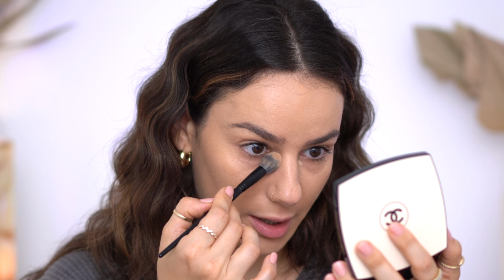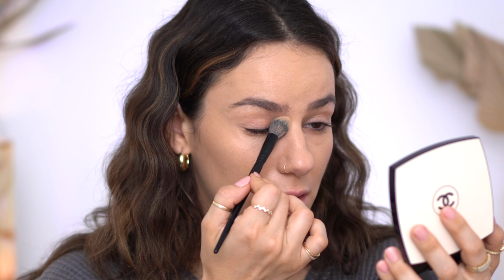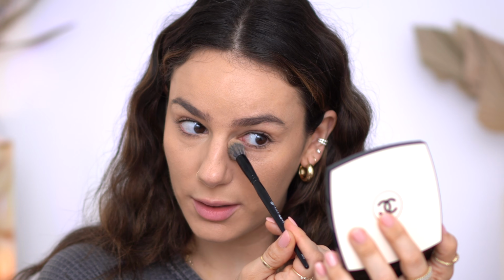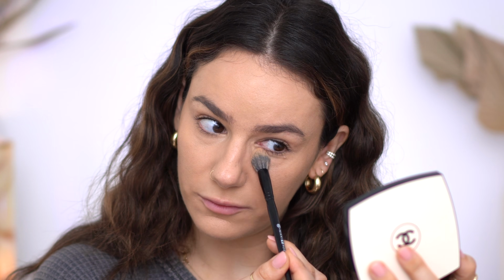I will go under the eyes and slowly build it out. You guys saw just how little product I put there, and that's all I need. I do not want more product. I do not need more product. And I try to mainly focus the product wherever I need the coverage. I don't want to just put it everywhere. I just want to be softly blending this on the areas that it's most needed.